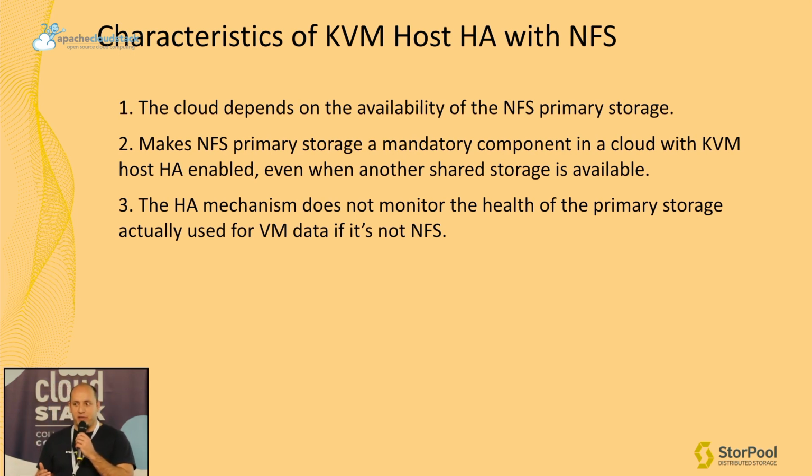If you want to have KVM Host HA enabled, you need to have some kind of NFS primary storage in your cloud, even when you have another shared storage available, and even when that storage is used for virtual machine data, actually.